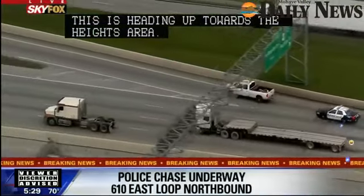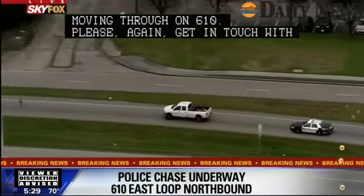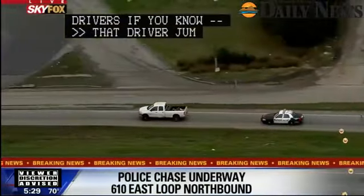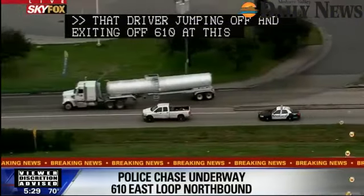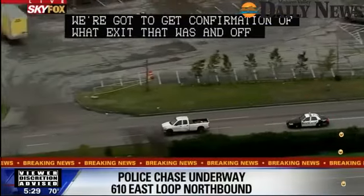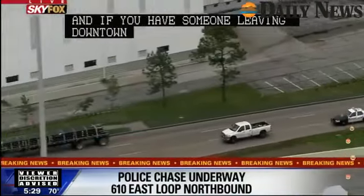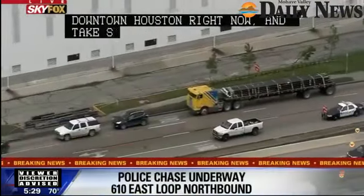Please, again, get in touch with drivers if you know. So that driver jumping off, exiting off of 610 at this point. We're going to get confirmation on what exit that just was, but exiting off of 610. So this is in the northeast Houston area. If you have someone leaving downtown Houston right now, if they take side roads, if they head up into the Heights, into the near north side area, East Houston, please be careful.